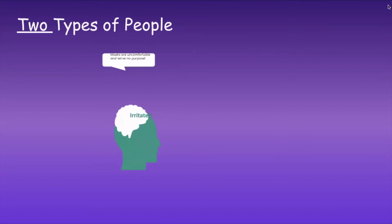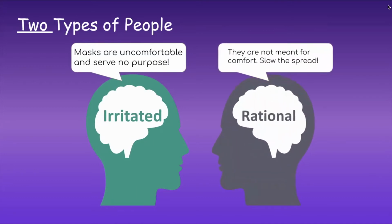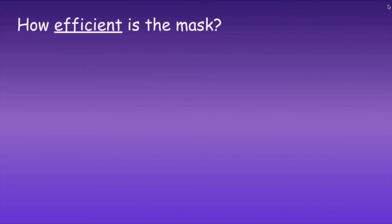There is no doubt masks can be uncomfortable, with one side complaining all the time, but they serve a much greater purpose, which the other side realizes and wants to help slow the spread together. We like to ask, how efficient are these masks?